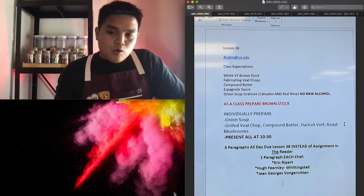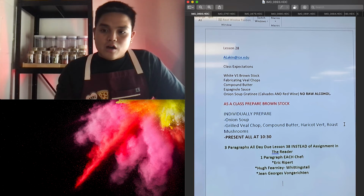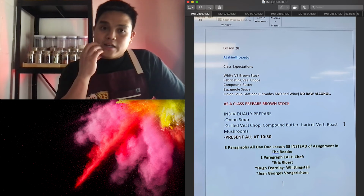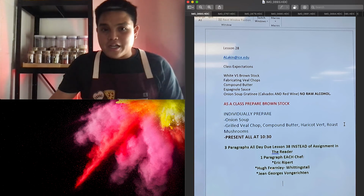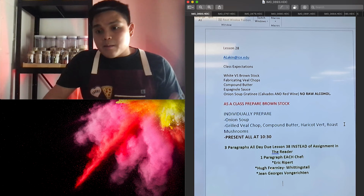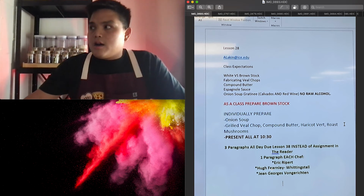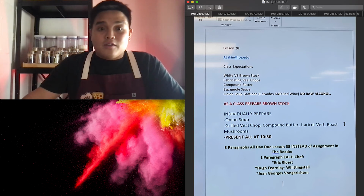We've got to do some homework on some chefs. I've heard of Eric Ripert. I've not heard of Whitingstall and John George. This is part of your education as a culinarian, right? Knowing the chefs of the past. Eric Ripert is still doing it. He's still doing it at Le Bernardin in New York. He's been doing it for a long time.